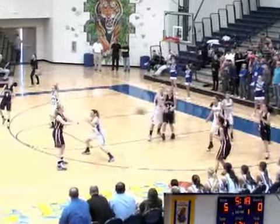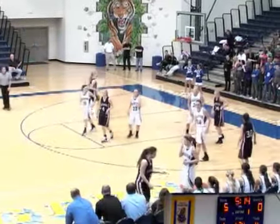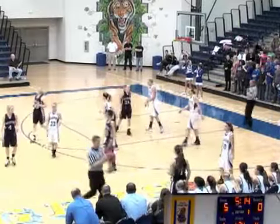Has it top of the key to Judd. Judd to Sandu. And there's going to be a ball knocked out of bounds. It'll be ball back to the Ravens.